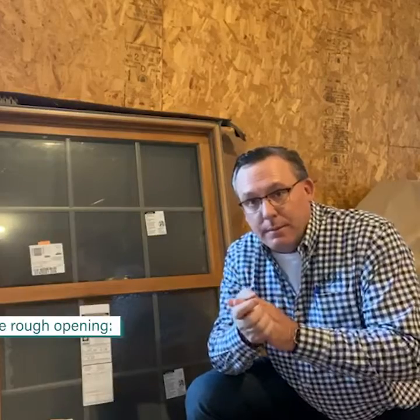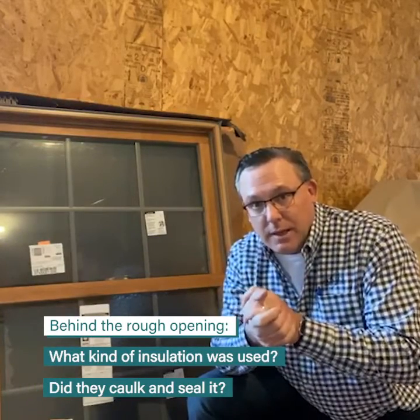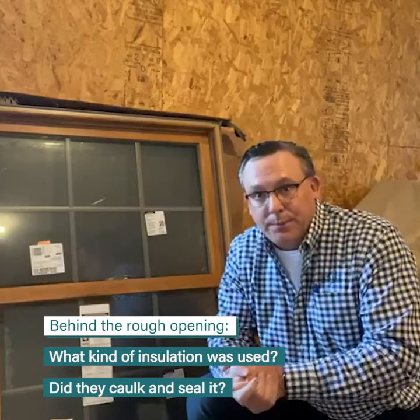If you have no issues with that, then what you should be looking at is the rough opening. That rough opening is between the window itself and the frame. So you got to take your trim off and see what they did. What kind of insulation is behind there? Did they caulk and seal it? Did they seal it up nice and tight for you?